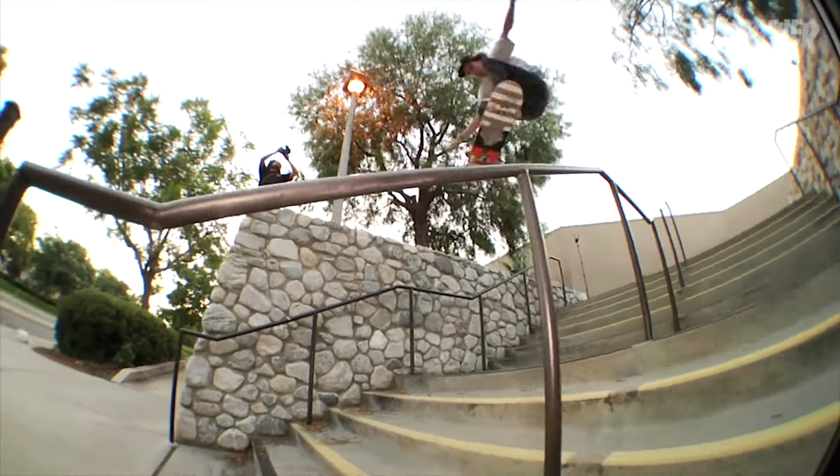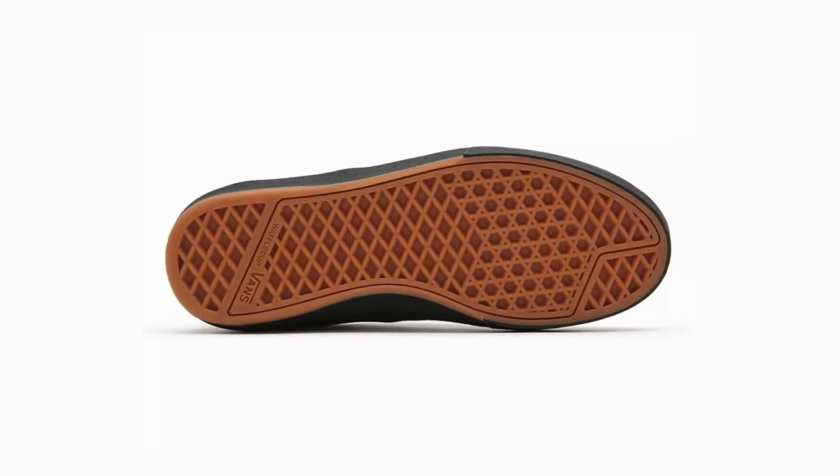While we're on the topic of Vans, another really good wide option for Vans is the Kyle Walker Pro version 1. This is also a lot different than a skate high because it's a low, but it's also a cup sole, so there's a lot more padding around your foot.